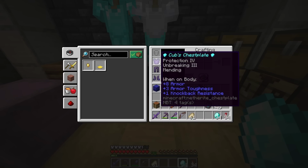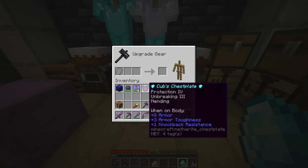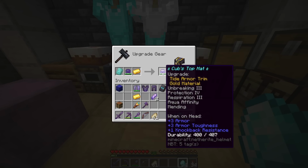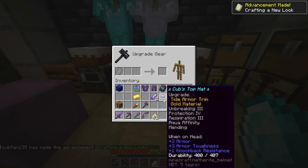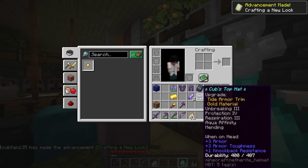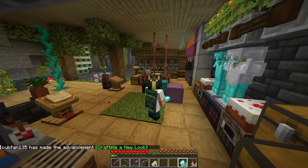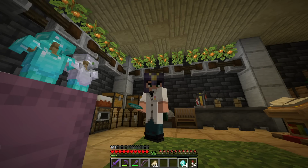So let's get our gear off. Boom, boom, boom. All right, so on our helmet, we're going to go with a tide armor with gold, which produces these really cool streaks on the top of the helmet, and also a gold medallion in the center. So that's going to be sweet. There we go. Crafting a new look. Beautiful. Let's check it out. Oh, yeah, baby. That looks sweet. Check out the back. Looks really, really cool.